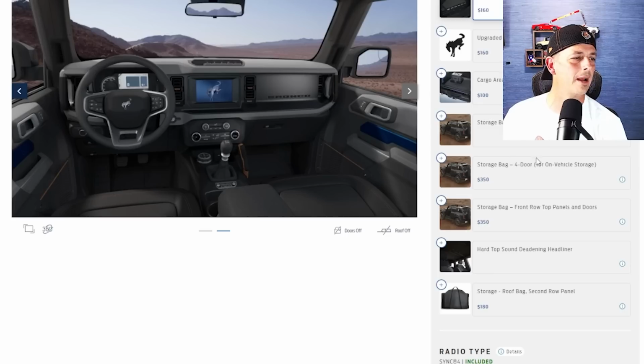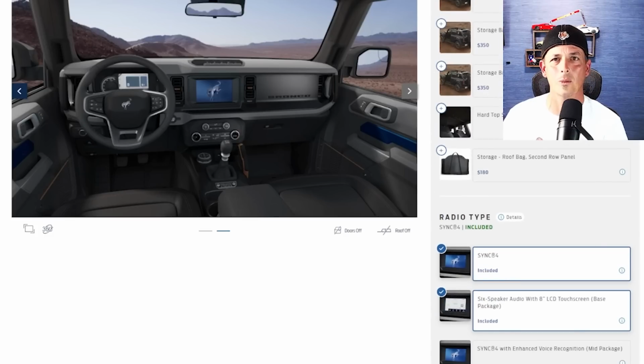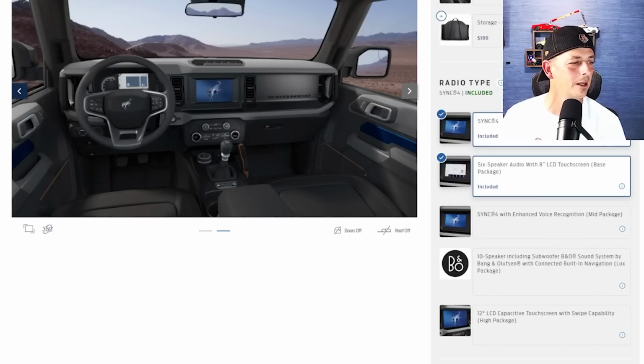Now the storage bag. So on vehicle storage, I have zero interest to put my doors in the back of it. I know it's a selling point for them, but I have zero interest in that for me. Let's see, what else we got here? We've got the sound deadening headliner. Well, since we're doing vinyl, it's not really an option.